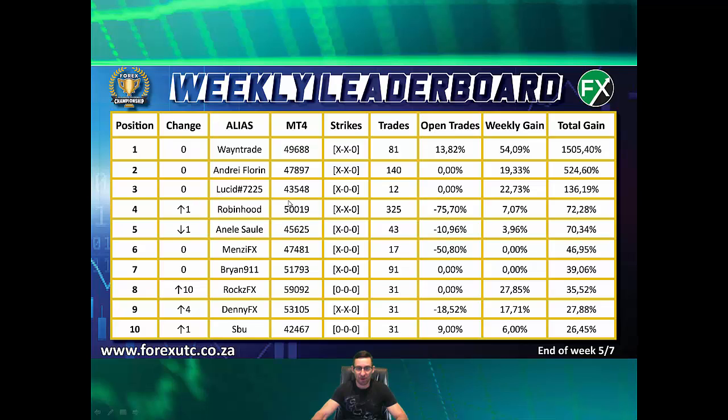Lucid is quite impressive. He's only done 12 trades and he's lying in 3rd at the moment, with only 1 strike, so he's rather safe. FX had a great week, jumping 10 places, and Dana FX jumped 4 places. Other than that, the top 10 is pretty much unmoved this week.